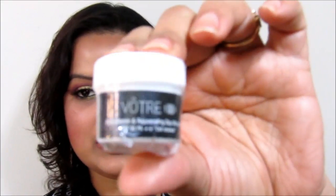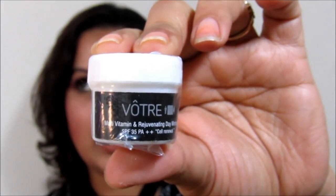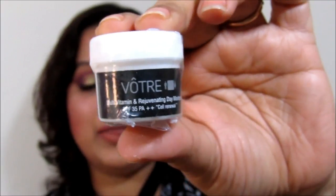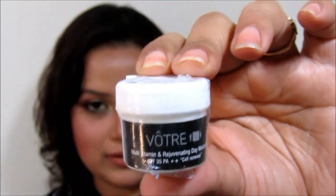The next product that I received is the VOTRE Multivitamin Rejuvenating Day Moisturizer with SPF 35. Now I am testing the VOTRE Eye Cream which I received in my last January box, and it is really good. So I'm really excited to try out this one too.